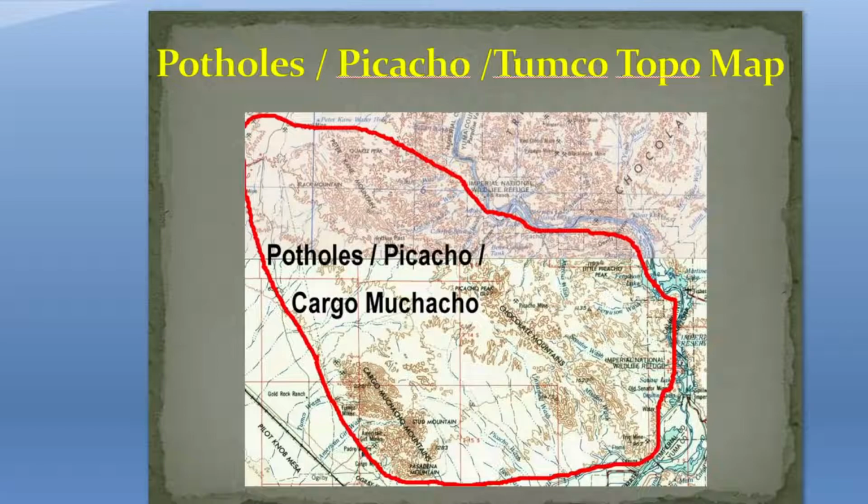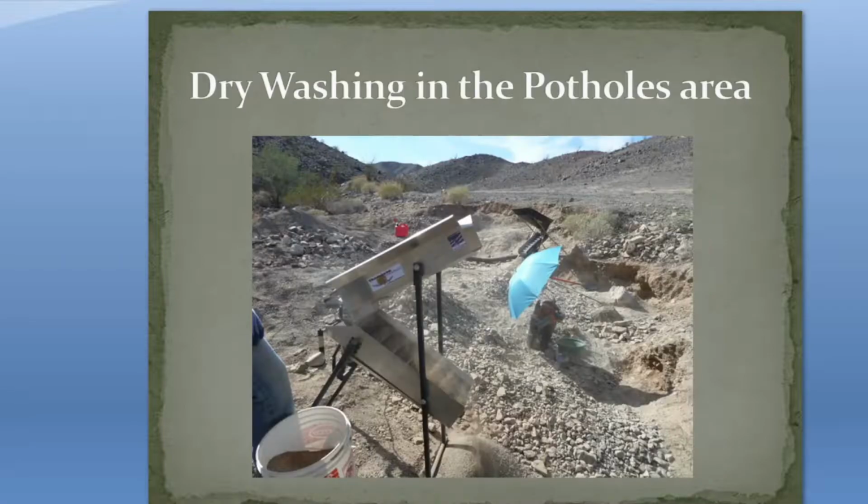This is a large area, and historically it's been productive both for placer gold and for hard rock mining. The Cargo Muchacho Mountains was a favorite of mine back in the day. That's where the Tumco mines are. And then some of the other mines, Picacho mine was mined, I think, in the 1980s and 1990s. So there's a lot of activity here, and a lot of people have found some big nuggets, including multi-ounce nuggets. So it's a very popular area. It's dry, and so dry washing is a very popular activity for prospectors in the area.